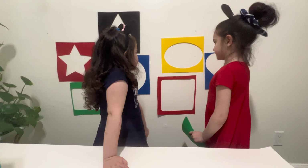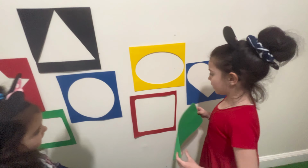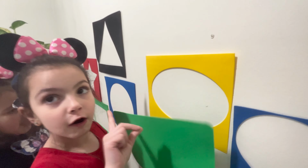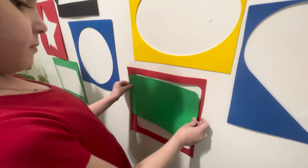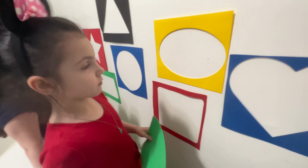Let's see. Is this the shape of the house? Let's try. It's not. Let's try this one. Is it the shape of the house? No, it doesn't fit. Is it this one? It kind of looks the same, but no. Is it the same? No. What are we looking for?